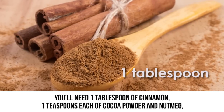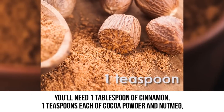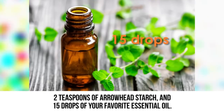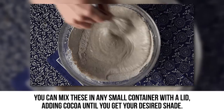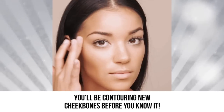You'll need 1 tablespoon of cinnamon, 1 teaspoon each of cacao powder and nutmeg, 2 teaspoons of arrowroot starch, and 15 drops of your favorite essential oil. You can mix these in any small container with a lid, adding cacao until you get your desired shade. You will be contouring new cheekbones before you know it.